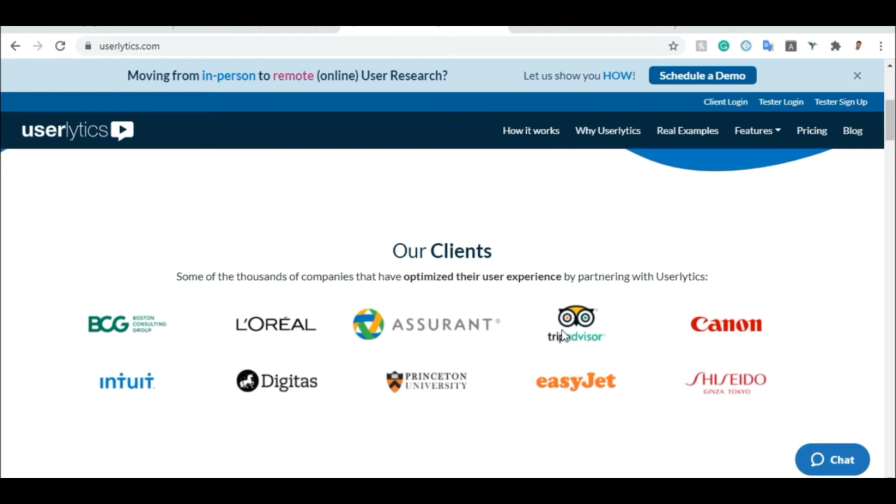When you are approved through the testing, your account will be created, and you have your password and your email, and that is all. Once you have been approved by Userlytics, you will start making money. How you make money is that you need to be checking your email every time, because they are going to be sending you offers by email.